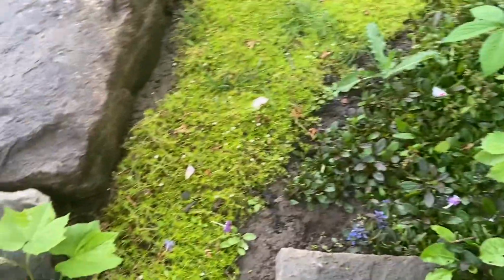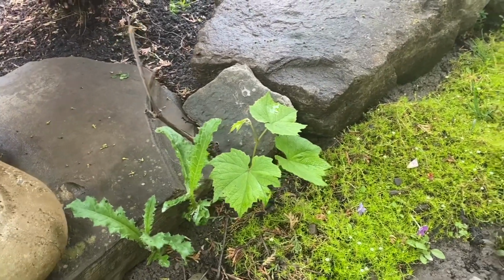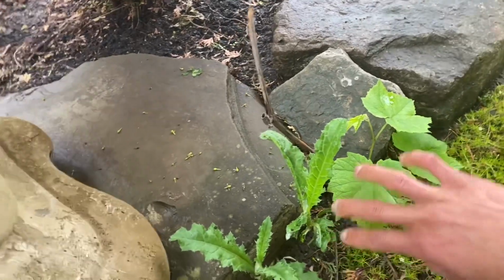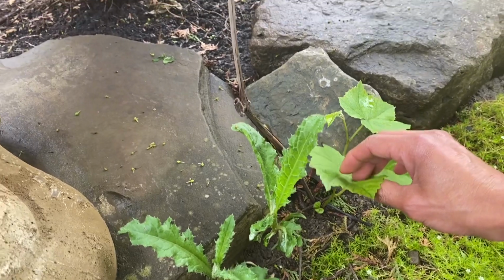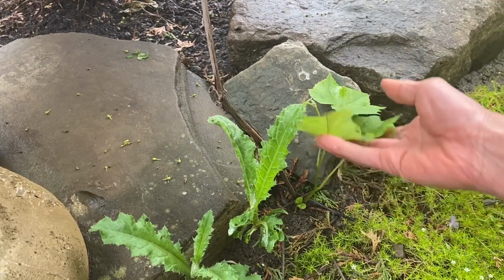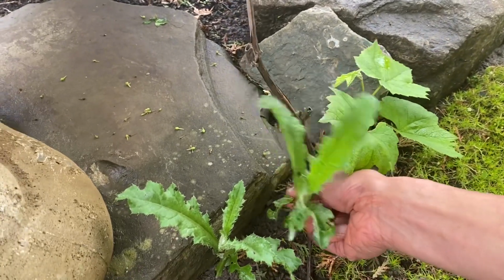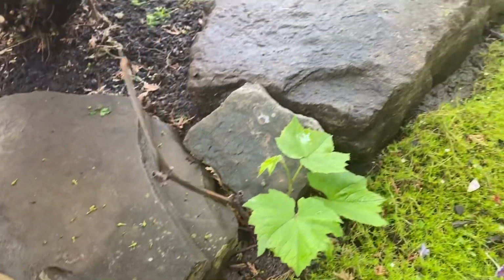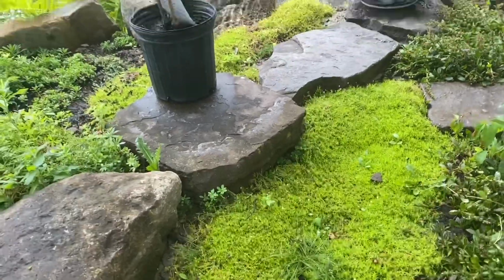Also, I have a new grapevine that's growing here. Last year, I stuck a twig in this area here. And it was alive last year, but I thought it died. But look, it's alive. I think that's gonna take hold. This area here, the moss is pretty nice.